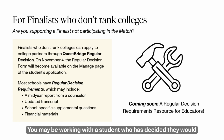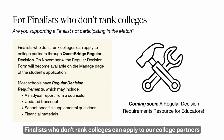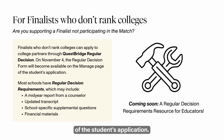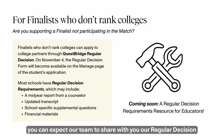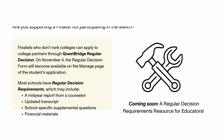You may be working with a student who has decided they would not like to rank colleges. Finalists who don't rank colleges can apply to our college partners through QuestBridge Regular Decision. On November 4th, the Regular Decision form will become available on the Manage page of the student's application. Most schools have Regular Decision requirements, which may include a mid-year report from a counselor, an updated transcript, school-specific supplemental questions, and financial materials. Later on, you can expect our team to share with you our Regular Decision Requirements resource for educators, which will also be added to the resource library on our website.